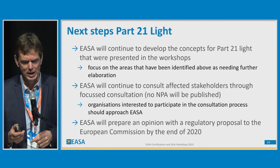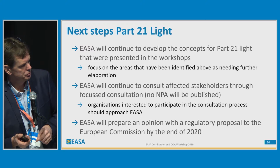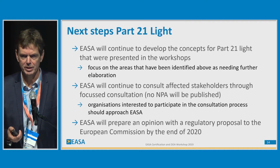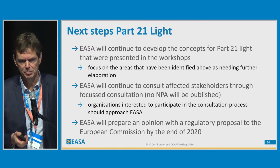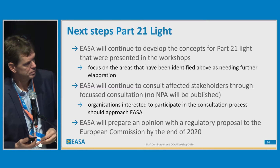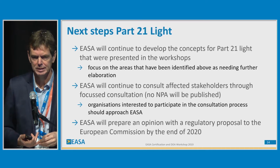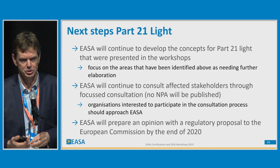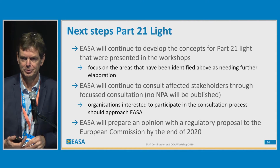That is really where you should be available. I'm not sure, Carl, we tried to put a slide up during the coffee break where you can find the event page and the web page where we communicate about this topic. I'm not sure if that will happen, but I will really ask you to get in touch with EASA on this topic, get involved.